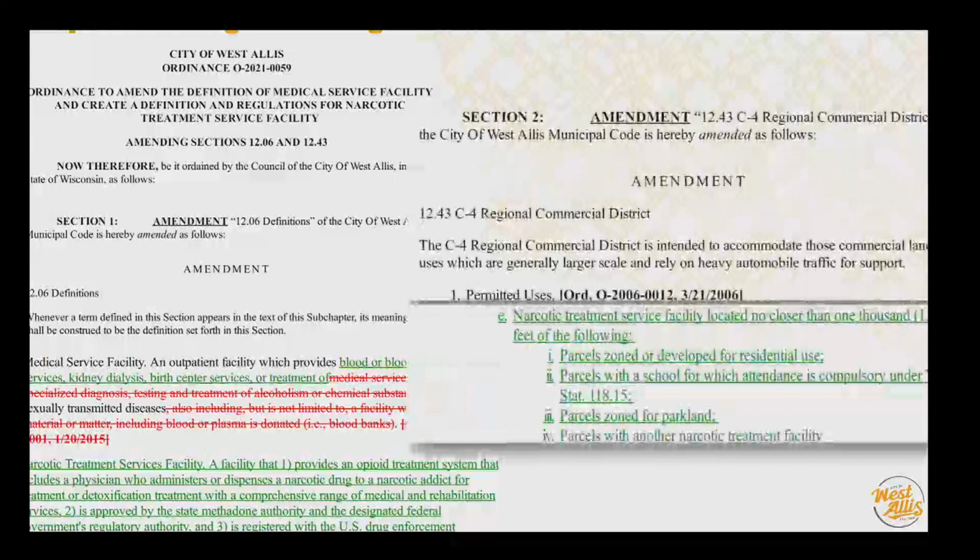And then the other part of this, with those definitions, is where are we going to establish these within our city. The areas that we've identified in this ordinance draft are that we want to place them in the C4 regional commercial district. This would be the Highway 100 area between basically Grant and the South City limits, which goes down to roughly about Morgan Avenue. And then it buffers out from there. I've got a map on the next slide. And also, they would be allowed in M1 and M2 zoning districts.